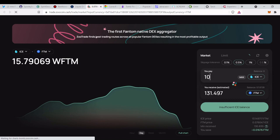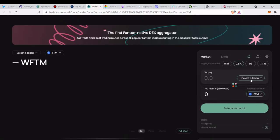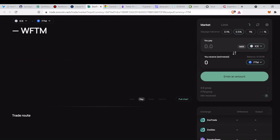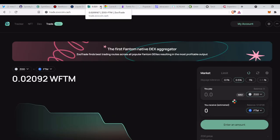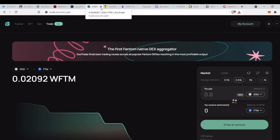And if you want to swap tokens, you can come to trade.zoocoin.cash. It's a DEX, decentralized exchange aggregator. Let's say we want to buy ICE. Something's happening to the protocol. Let me refresh the website. All right, I'll pass on Zoocoin, it's a DEX aggregator, but it's not working at the moment for some reason, I don't know.